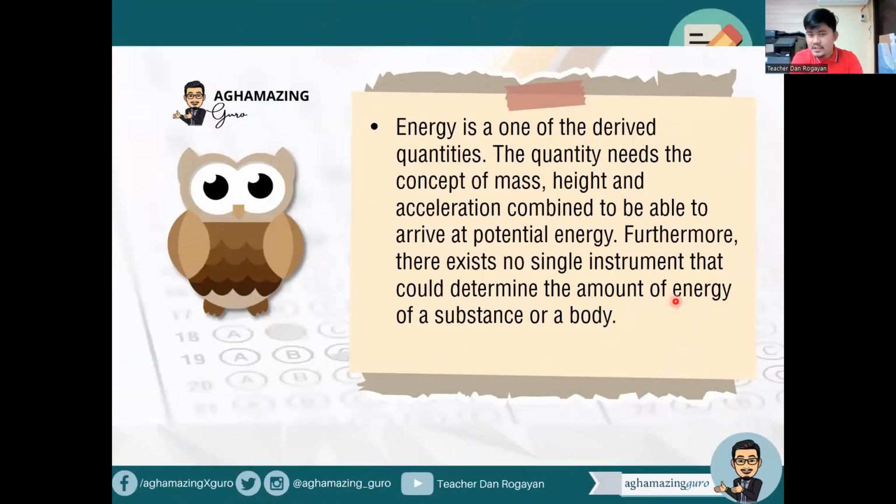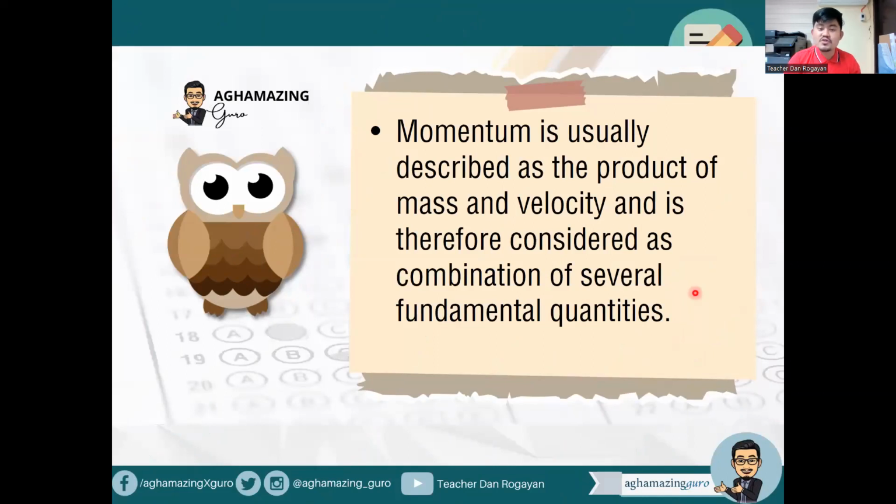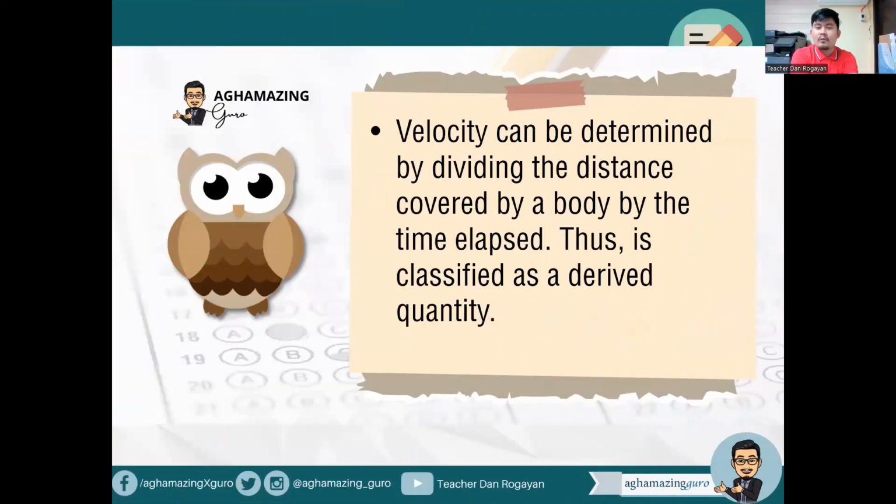Energy is one of the derived quantities. The quantity needs the concept of mass, height, and acceleration combined to arrive at potential energy. Furthermore, there is no single instrument that could determine the amount of energy of a substance or a body. Momentum is usually described as the product of mass and velocity and is therefore a combination of several fundamental quantities. Velocity can be determined by dividing the distance covered by a body by the time elapsed, thus it is classified as a derived quantity.